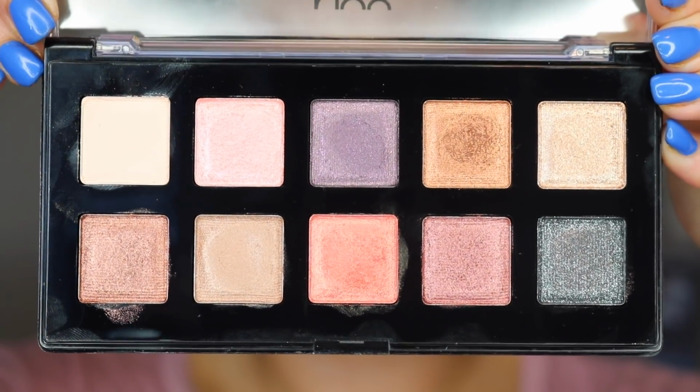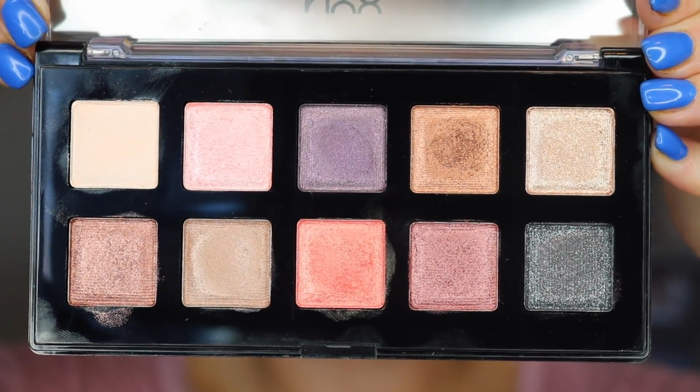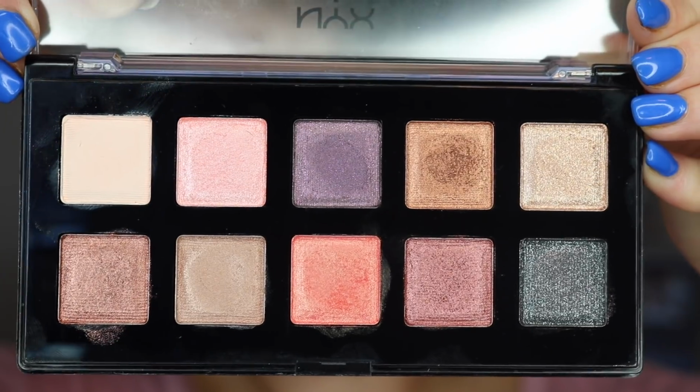Another eyeshadow palette that I have been using a ton, especially in conjunction with the Lid Lingerie palette, is also from NYX, and this is the Love You So Mochi palette. These eyeshadows are very cool because they have that squishy consistency to them. Not so much that you deform the product when you put your finger in it, but I love the shade selection in here.